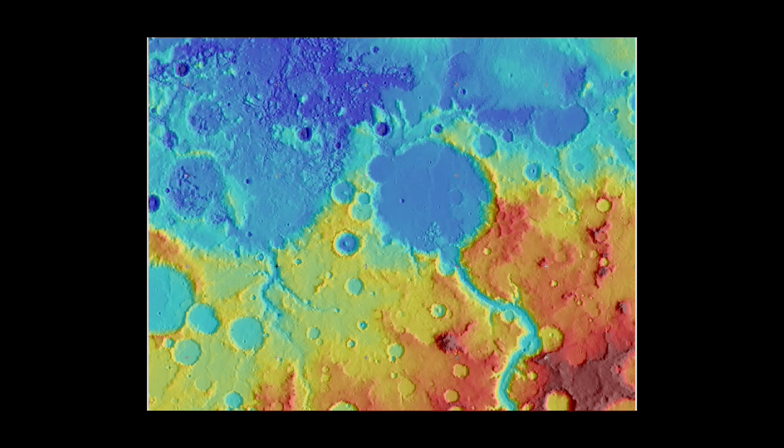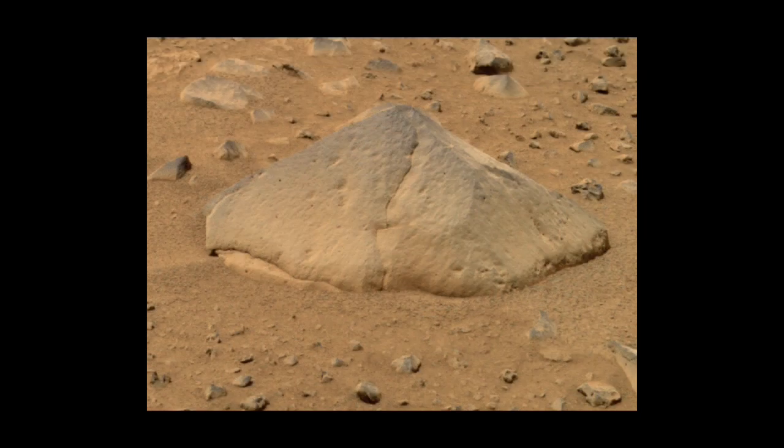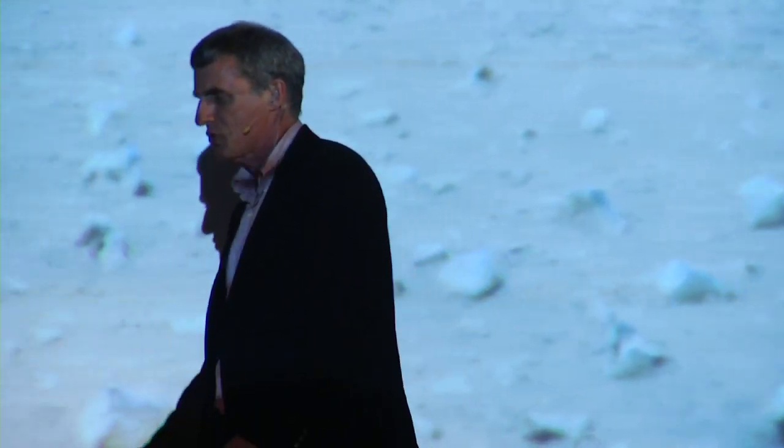So we went to Gusev hoping and expecting to find layered sedimentary rocks that had been laid down billions of years ago in a Martian lake. We landed, and we saw this, nice and flat, easy for driving. I managed to convince myself for about 3 days that this is what a Martian dry lake bed ought to look like. But then we started looking at the rocks. The first rock that we looked at was this one right here. We named it Adirondack. It's about that big. And we hit this thing with everything that we had. We drilled into it with the RAT. We looked at it with our spectrometers, with our microscope. We did everything we could to this rock.